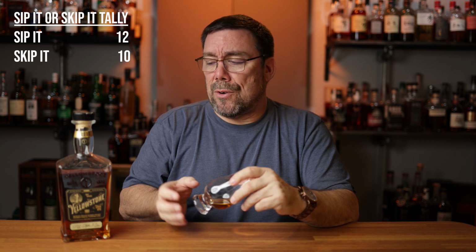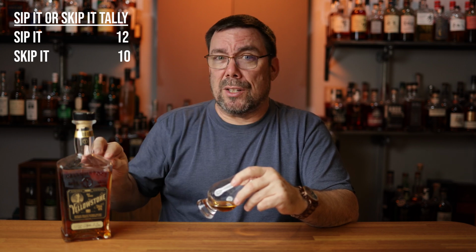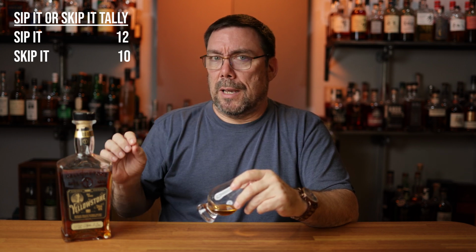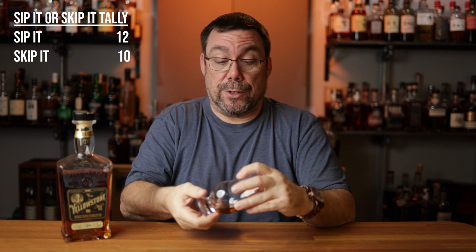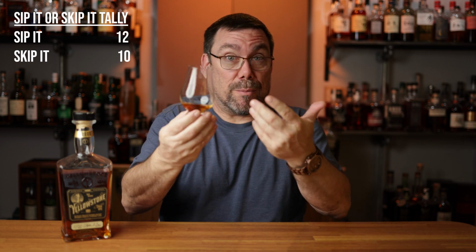But as of right now, if this bottle was gone and I saw this on the shelf, I would skip it. And because I'm going to skip it doesn't mean that it's bad. You guys just heard me walk through this entire thing from my first sip, my first impression, all the way through the third or even maybe the fourth sip. It is good. And if you have the money, I would recommend it. This is definitely something that I would recommend.